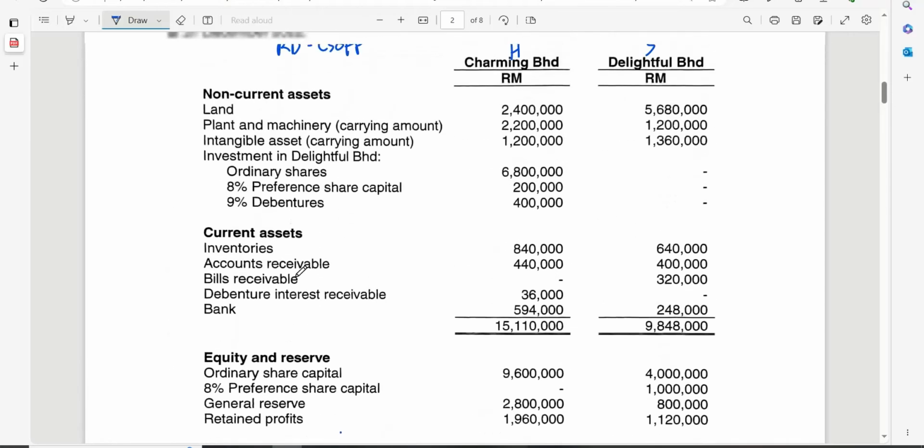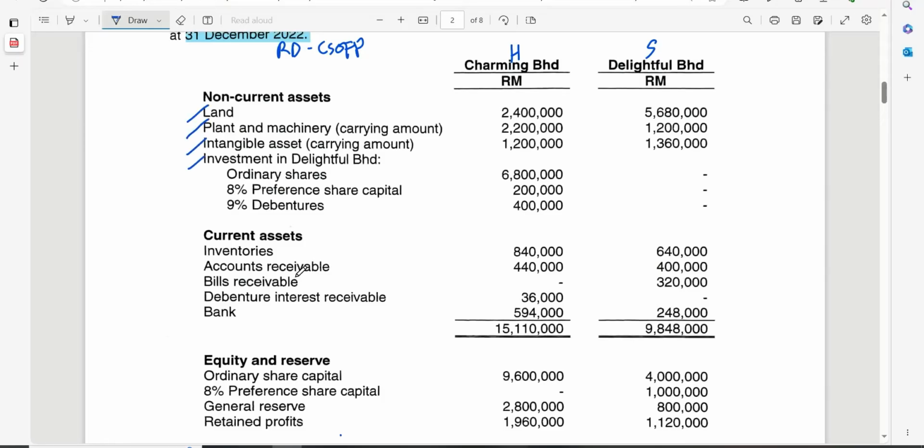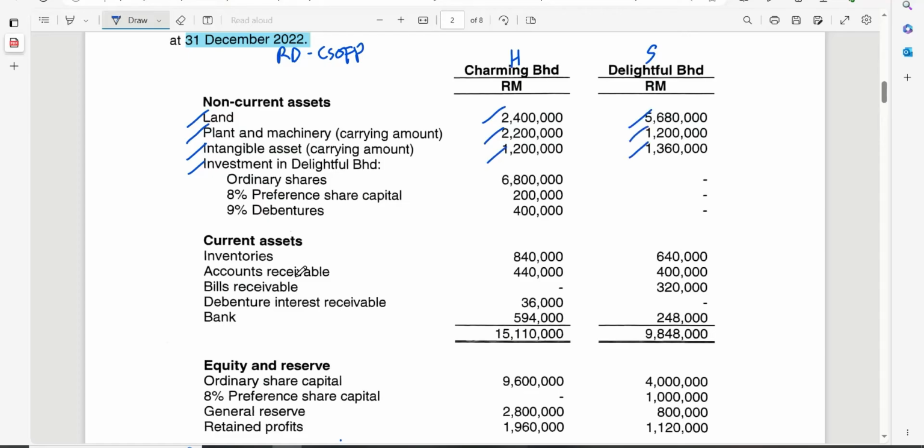When we want to consolidate, we are going to add the assets and liabilities of the companies together to become one. So the assets will be added before we do any consolidation. This will all be added. However, for the investment in subsidiary, you would see that this will not be reported in the consolidated statement. This is actually the consideration transferred for each of the investments that were made by Charming, and that will be eliminated. For the inventories, this will all be added. You are going to do that first, which is to add whatever you have into your consolidated statement.